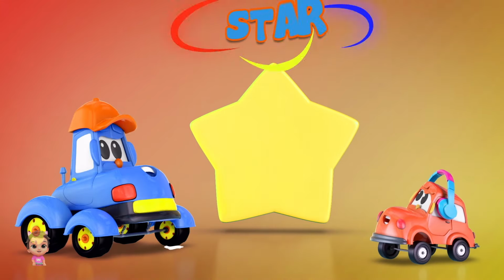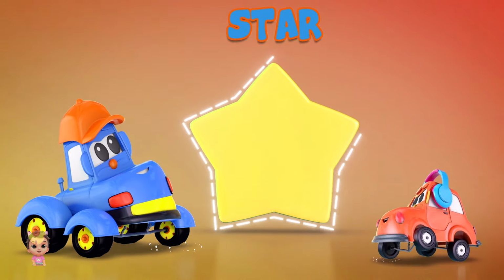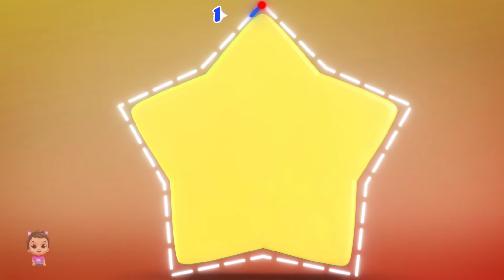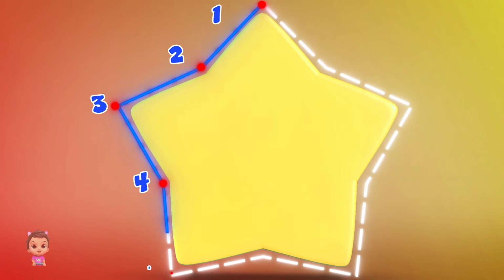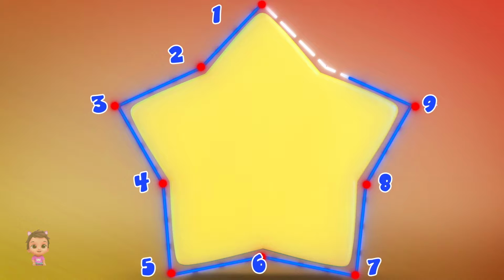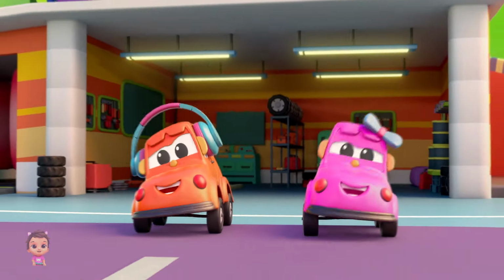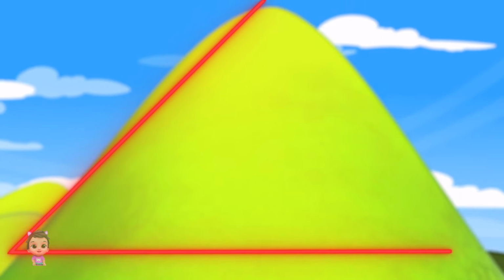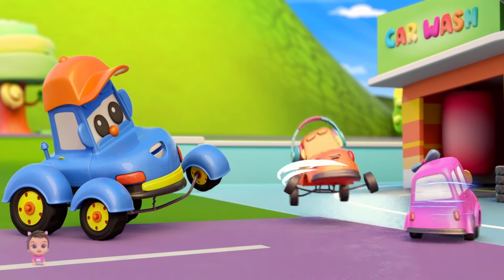Stars have 10 sides but only 5 corners. Count them with me and I'll count them with you. 1, 2, 3, 4, 5, 6, 7, 8, 9, 10. Shapes, shapes, shapes everywhere we go. When you look for shapes, here's what you should know.